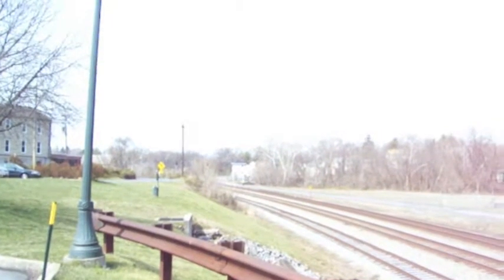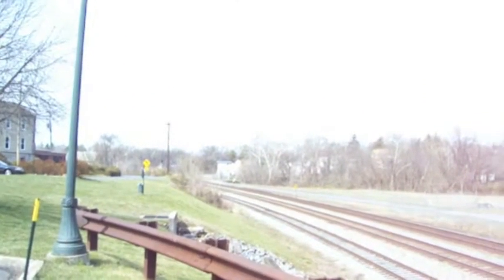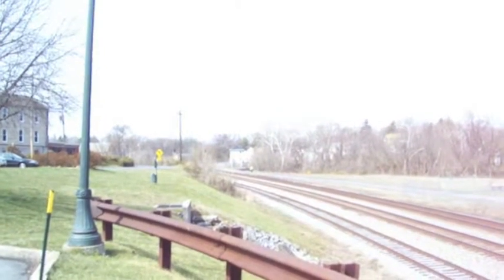Here we hear the train coming. We'll watch it go by. You can see the light of the engine coming up.